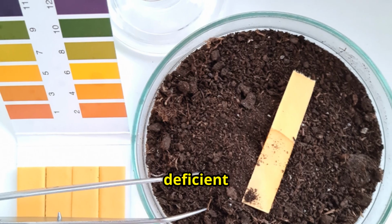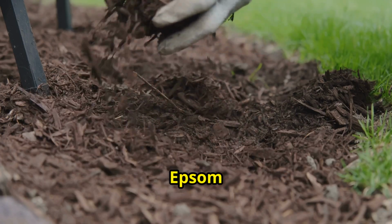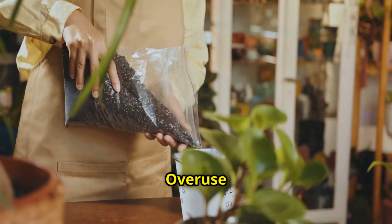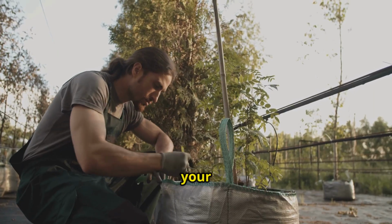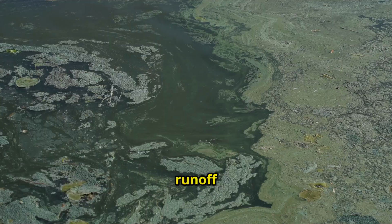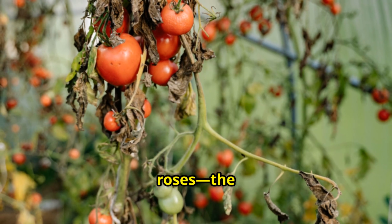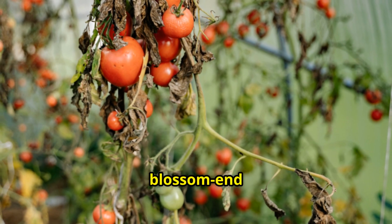Most soil isn't deficient in magnesium or sulfur, and when it is, the solution usually isn't Epsom salt, it's compost, mulch, or a balanced fertilizer. Overuse of Epsom salt can actually flush out calcium and potassium, disrupting your plant's delicate mineral balance. Even worse, runoff can harm nearby waterways. And if you're trying to grow tomatoes or roses, the 2 crops often linked to Epsom salt hype, too much magnesium can lead to blossom end rot.